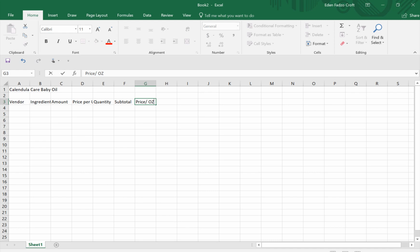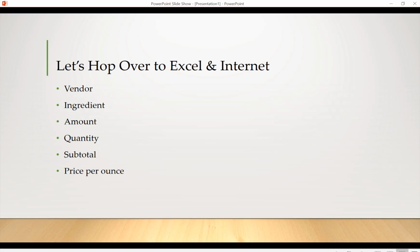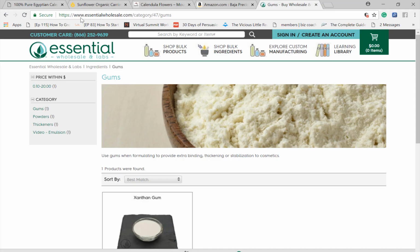when I look at my ingredients, let me put my ingredients right here, right? Let's go back to my ingredients. I already did the research for this, so I want to make this presentation a little bit shorter for you by not doing the research in front of you. But I found the only place for calendula seed oil was Shea Terra Organics. And then the sunflower oil, let's take a look at the sunflower oil. Okay, so there's two places I can get sunflower oil.